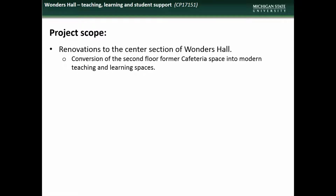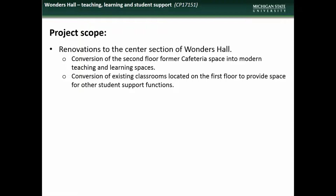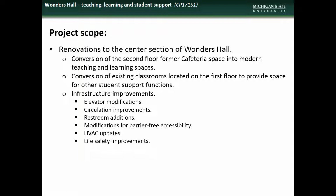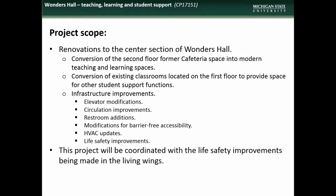The scope of the project will involve renovations to the center section of Wonders Hall to include conversion of the second floor cafeteria into teaching spaces, conversion of existing first floor classrooms to address student support needs, and various infrastructure improvements to include elevator modifications, circulation improvements, restroom additions, accessibility improvements, HVAC upgrades, and life safety improvements. The work in the center section will be coordinated with the life safety improvements in the living wings.